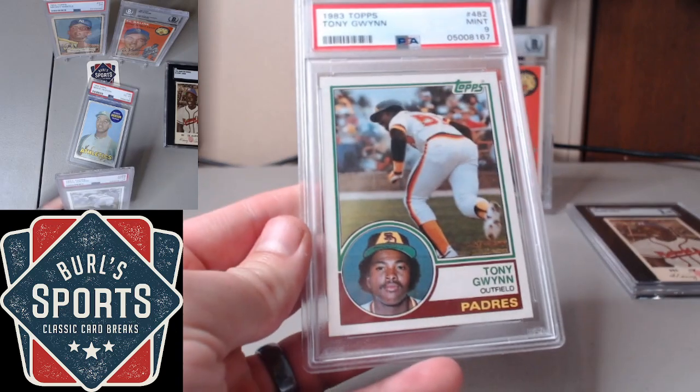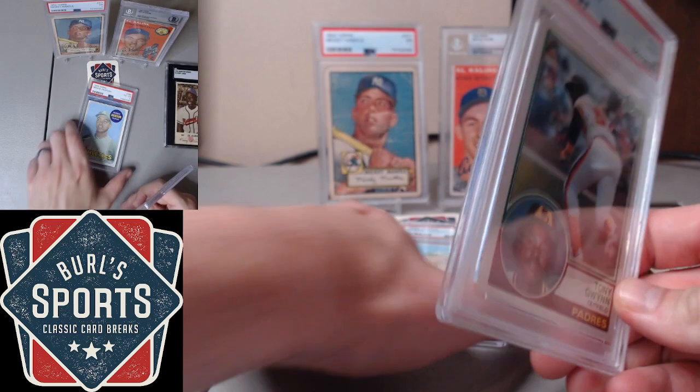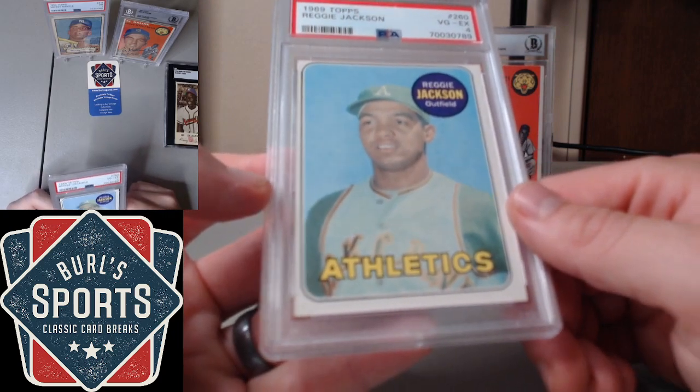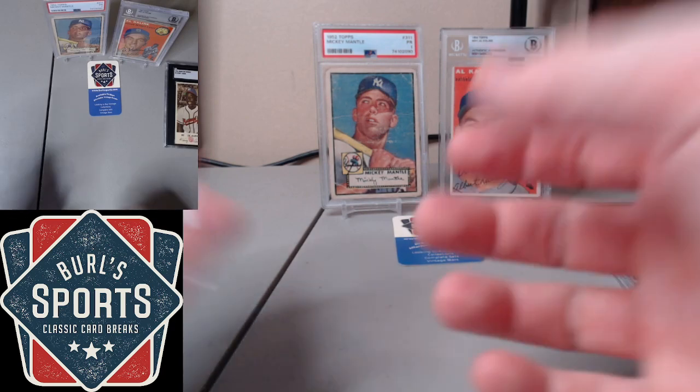To go along with a 9 Tony Gwynn. So the cards do range pretty widely in years. There are a good number of Topps 86s in this break, all the way up to, I think, Albert Pujols and Ichiro rookies, which are the newest cards in the break. So good span. Not all Hall of Famers, but certainly no nobodies.